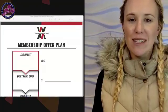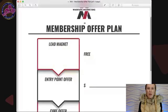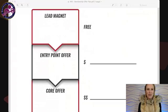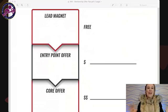So the first one, I'm going to go ahead and jump into a worksheet because I love my worksheets. And this is going to be mapping out your plan for your business. So what is going to be your lead magnet like we discussed yesterday? What is the one thing that you can offer that everyone is going to jump at? What can you bribe people with that is absolutely free? We worked on that yesterday, and hopefully you found a great concept that will work for you and your business.